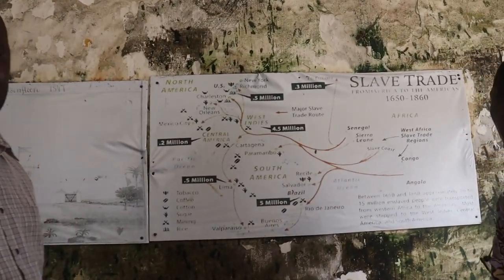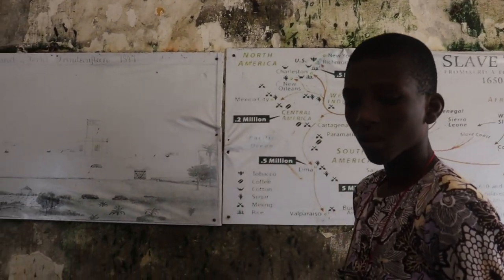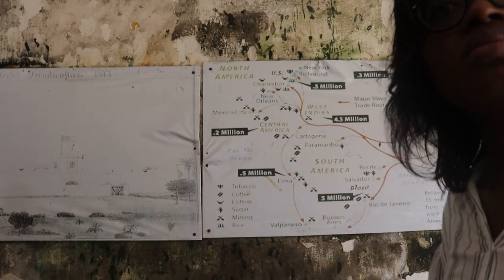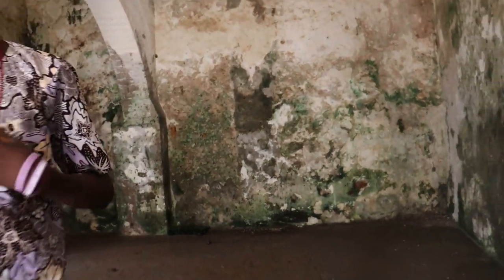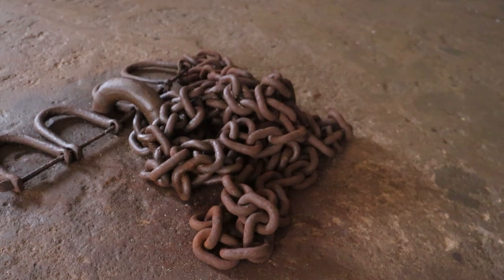Coming here angered me in a way, but I'm the kind of person that, instead of going back to the past, since I can't turn back the hand of time to correct something, I'd rather move forward and try my best to keep it straight and make sure that it doesn't repeat itself. This must never be allowed to happen again to anybody.